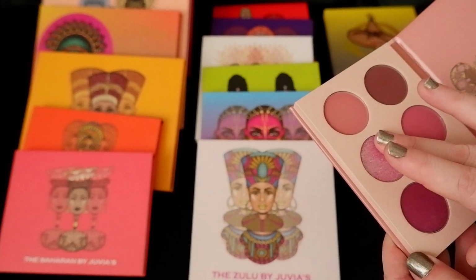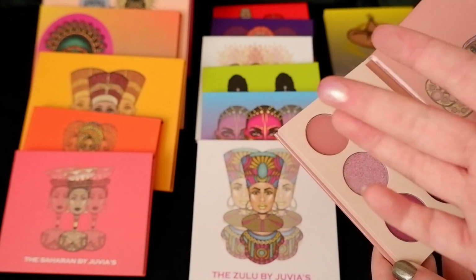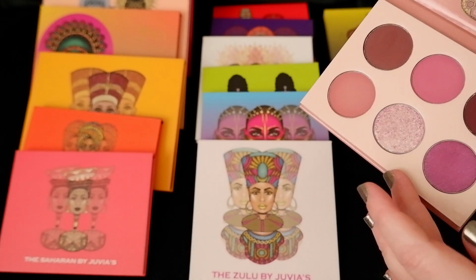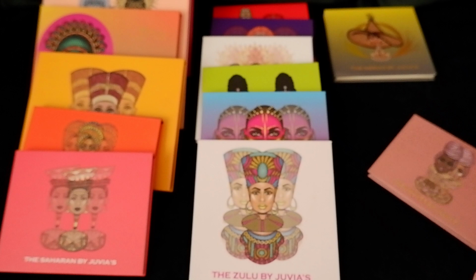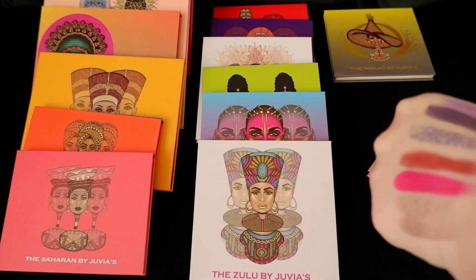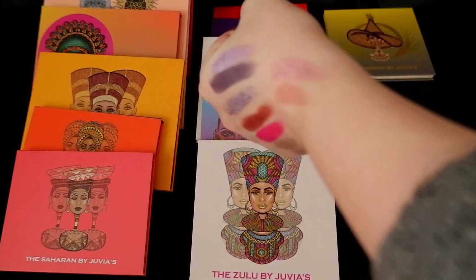And this duochrome shimmer, it's the only reason why I even like that shade. It justifies owning this palette for me, which I'm not a fan of. I have to say, I'm a little bit against owning a palette just for one shade. But yeah, these are really, really nice.